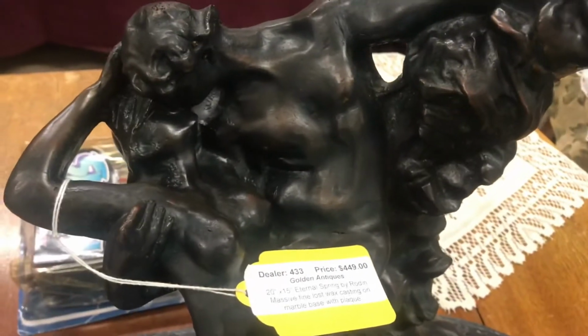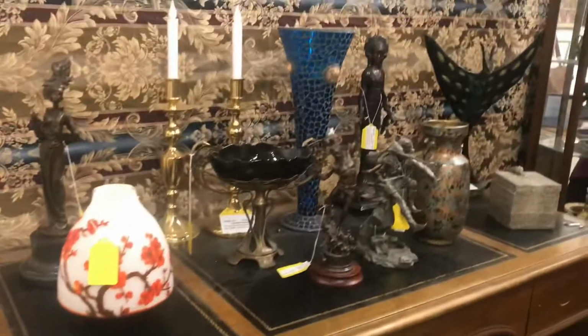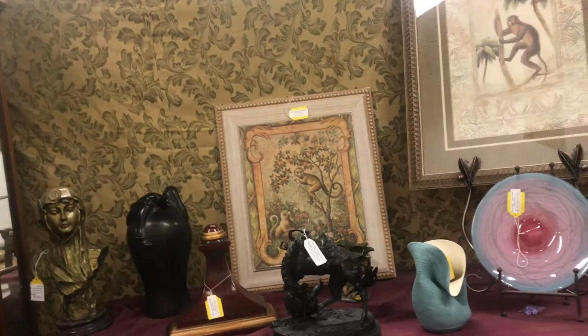This very sensuous statue right here is a whopping $4.49. A lot of Art Deco style pieces going on in this booth here. I actually looked down to see if there was a way that you could step into the booth, and it was kind of blocked, so I thought, I'll just stay back here. Probably for the best.